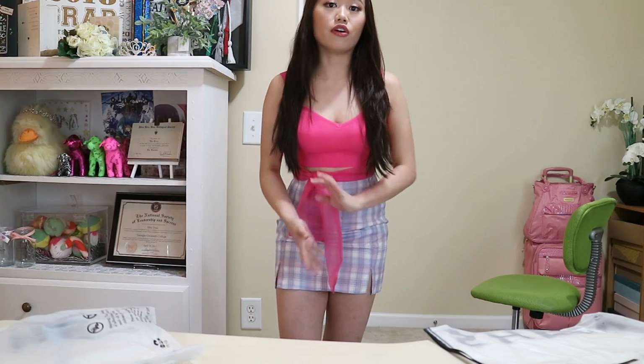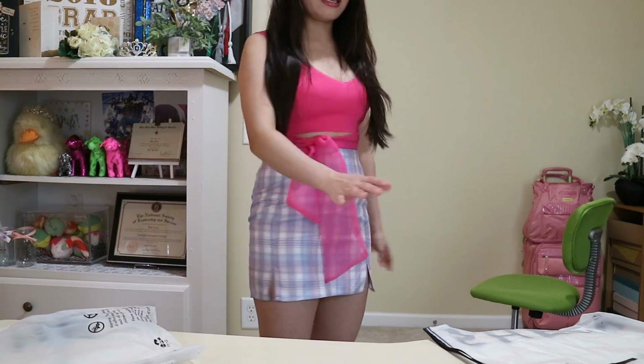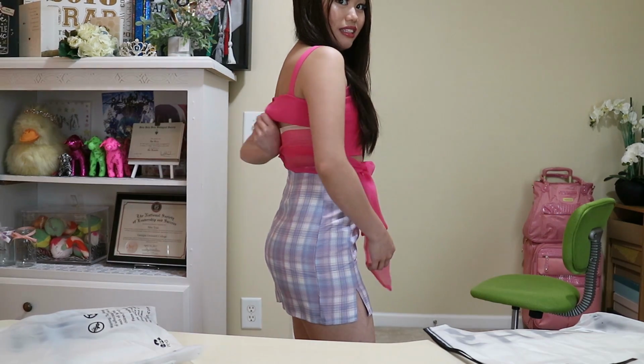I have ordered on Shein before and my sizing is small, but it's been slightly big for me, so I go down a size. I go size extra small, and guess what? It's too small. The skirt was really tight, like I can't move at all, okay? I'm stuck, basically. And the top is very small. If I move, it will show everything. It will show my bra. And then the back, like, what is this?